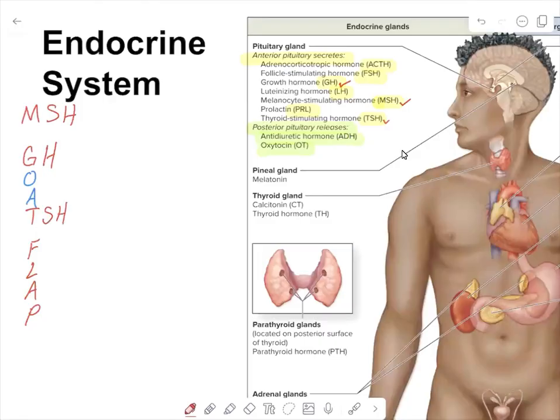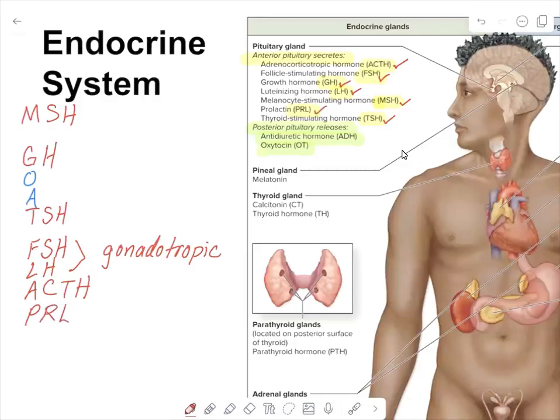You can see that I'm purposely skipping the O and the A at this point, but we'll come back to those. The F is for FSH, which is follicle stimulating hormone. I like this mnemonic as well because both reproductive hormones, or we call them gonadotropic hormones, because they stimulate the gonads, the ovaries, as well as the testes to make hormones. I like it because those two are next to each other. Then we have ACTH, which is adrenocorticotropic hormone. It's going to tell the adrenal gland to start making hormones. I didn't check off LH. And then finally, the last one is prolactin, which is going to stimulate the mammary gland.